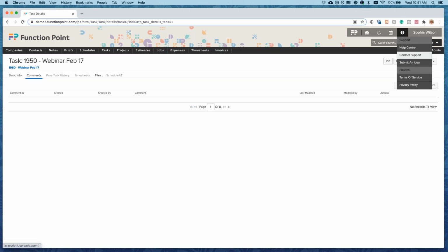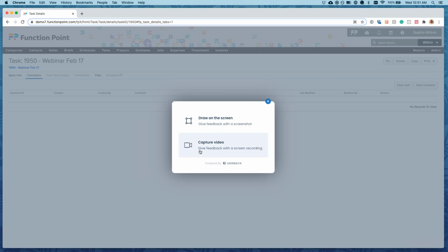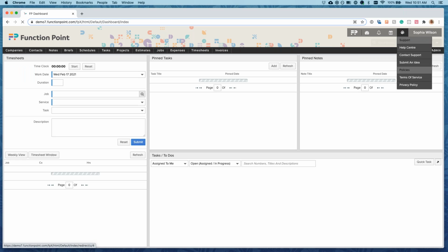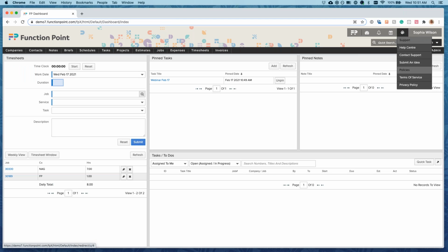Also, something I'd like to point out with the new contact support: we just released being able to capture a video or draw on screen. If you do it directly in here rather than just shooting them an email, it will allow you to record it a little bit differently, and that will help them solve your questions faster. I definitely recommend taking a look at that. It is a very new and handy trick. And if you ever get stuck, say it's late at night and we're not available to help you, there's lots of resources in our help center as well.